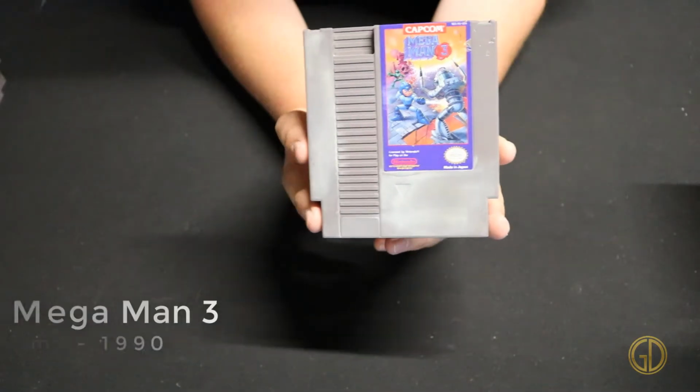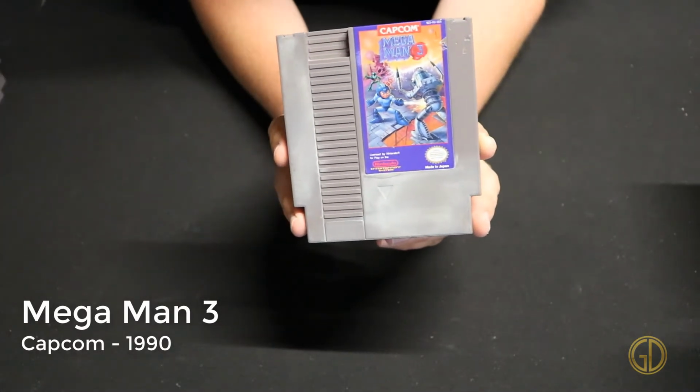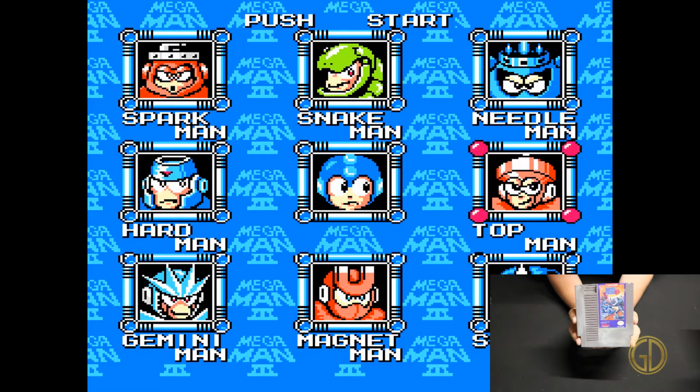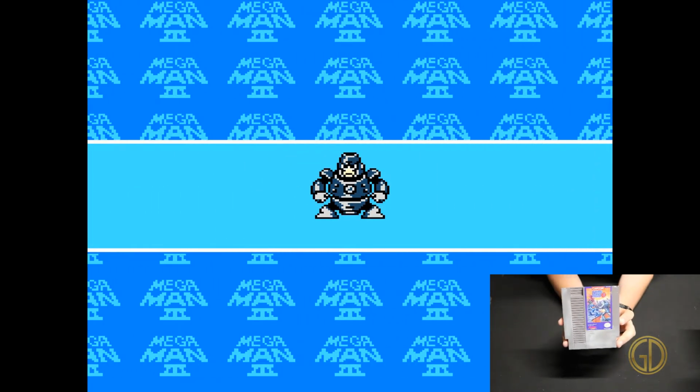Mega Man 3 was released by Capcom in 1990 and is actually my first memory of a Mega Man game. My friends and I would play this game for hours trying to get to Dr. Wily and just beat the game. There is so much to be had in this game. I really think that this is when the series really hit its stride.